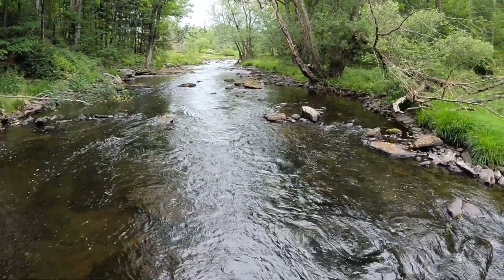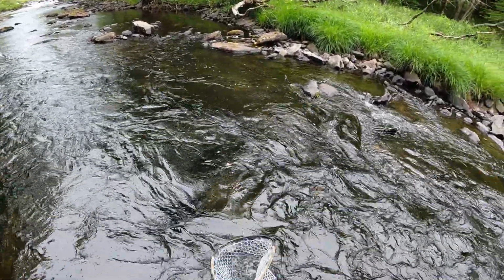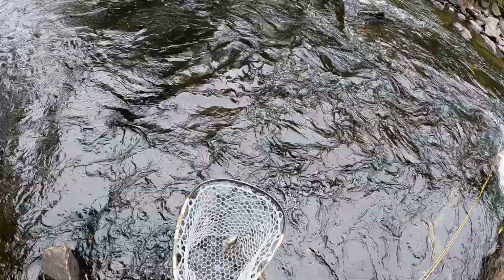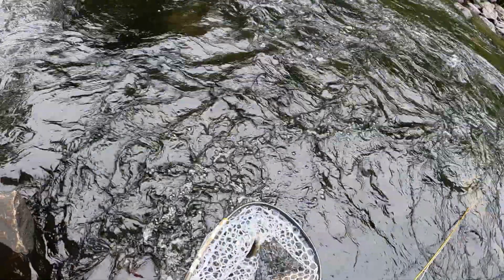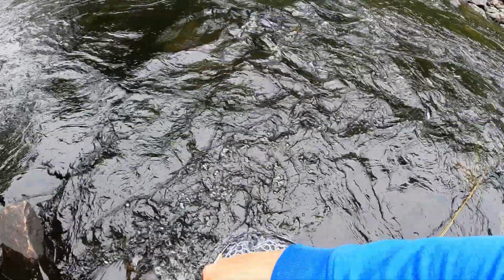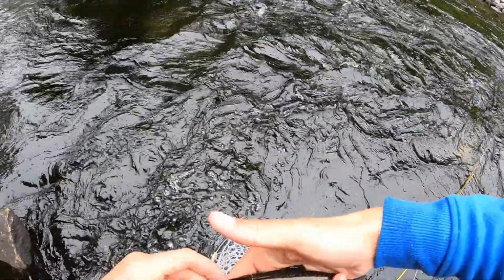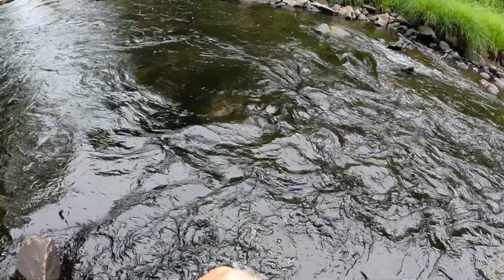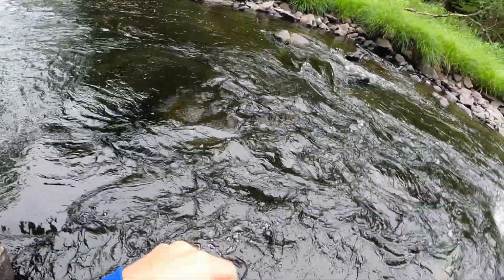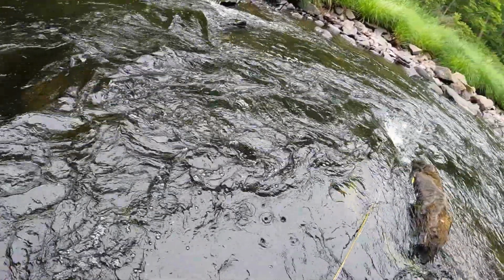Got a little something. It's a little brookie. First one of these today that I landed. Had so many of them on. I don't know how I keep losing them. Hands wet. These colors literally look fake on these fish because of how pretty they are. Let me get that copper john out, and get him out of here. Such a pretty little fish.